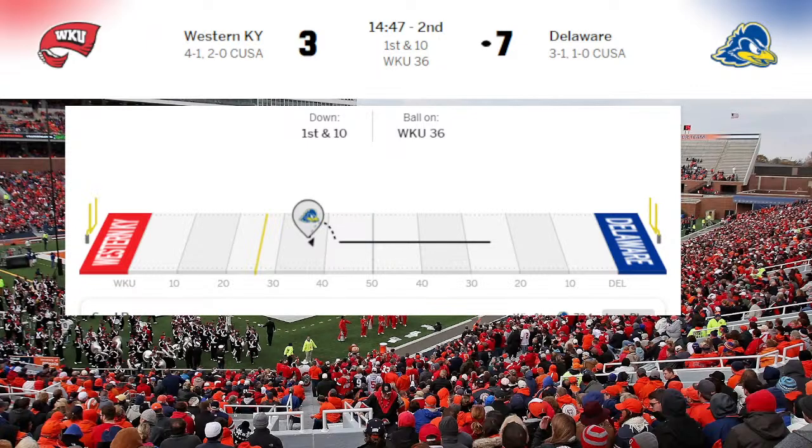Ball at the 50 for Minicucci on 1st down. Throws near side of the field. Max Patterson with his first reception. Gets about 8 to the 42-yard line. It's nice to see Max get a couple of receptions last week. I've been waiting for him to get some more time. He's starting to get involved a little bit more on the offense.